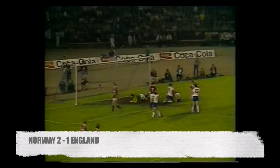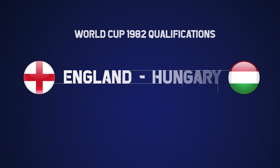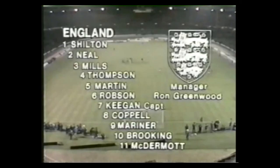Mills running over it. Barnes floating it in there. And a header down and wide there. Score a goal for England, apart from penalties. And that was a year ago tonight against Switzerland.